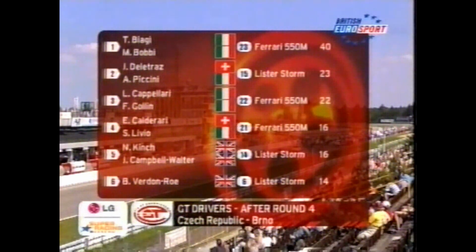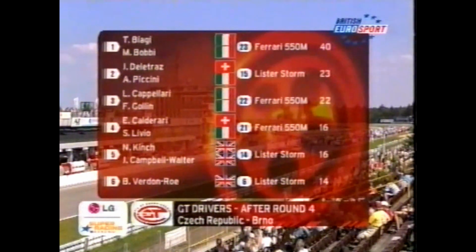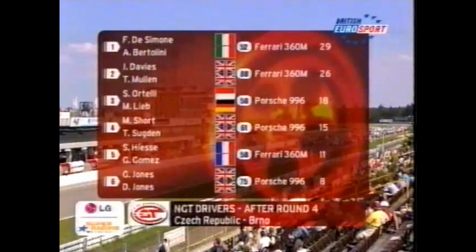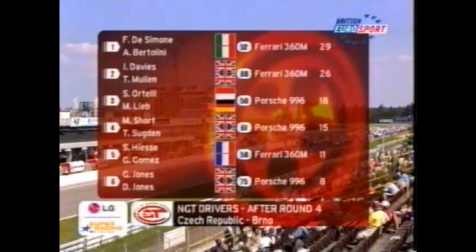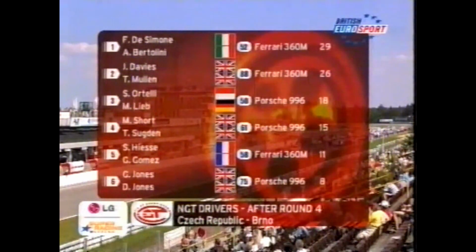And well, there you go. There is the championship. Perfect score for Biaggi and Bobby. Delatraus and Pacini now move into second ahead of Capillari and Golin. Calderali, Livio and Lillian Brinner in 4th place ahead of Nathan Kinch, Jamie Campbell-Walter. Bobby Verden-Rowe with 2 partners on his own now in 6th place. And in the NGT category, Jamie Davis and Tim Mullen 3 points off the lead, with Ortelli and Lieb leaping up now to 3rd place.